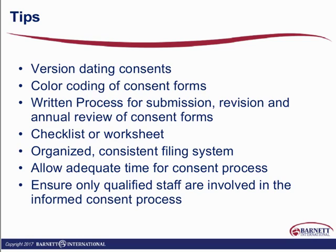Some tips for sites, basically: version dating the consents, having a footer on each page of the consent to make sure that they have the right consent and it's all together. Color coding consent forms. Written process for submission, revision, and annual review of consent forms. Sometimes people are using an informed consent that has not yet been approved by the IRB, and that's a problem, unless it's a safety concern. We have exemptions for that.